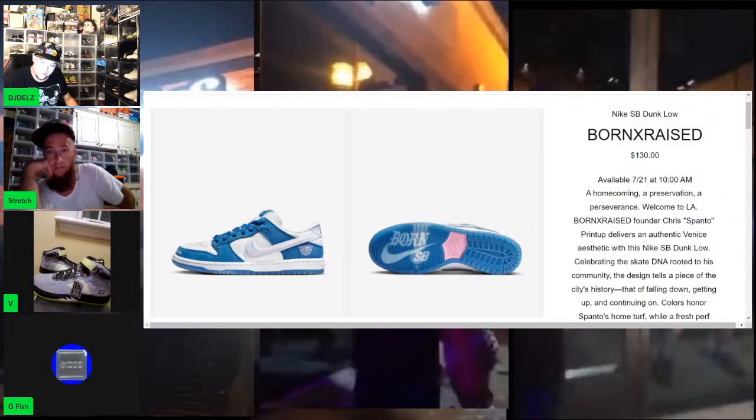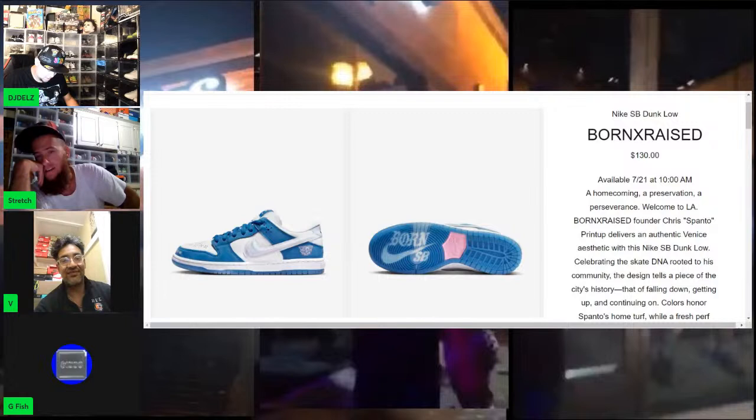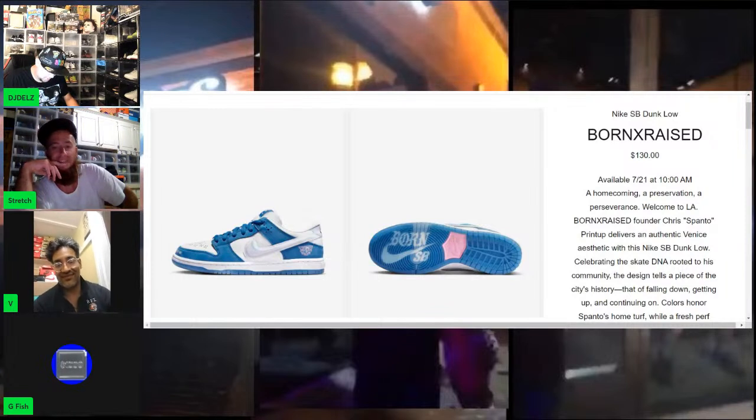But yeah, these Born and Raised come with sweatshirts and shit. I'll cop a sweatshirt if I can get the sneakers. The merch for that joint looks hot though. I ain't gonna lie. Yeah, it does. Real talk. Real fucking talk.